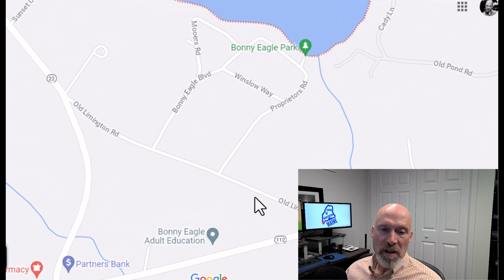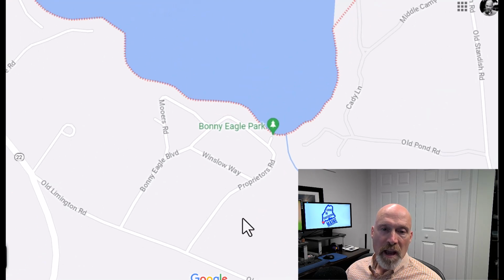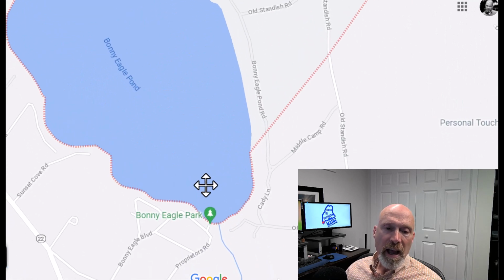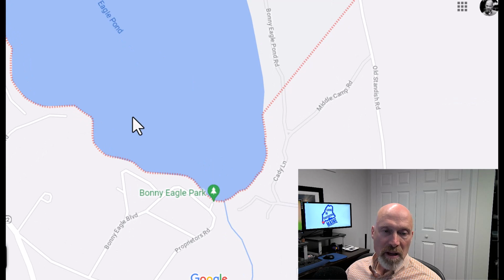So I'm just going to come down this old Leamington Road and hang a right on Proprietors Road and bring you right down here to Bonny Eagle Pond, and take the drone up and give you an idea of what it looks like in there, because this is August, so it's definitely part of recreation life if you decide to invest in this area. So let's get to it.